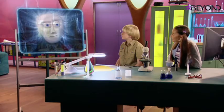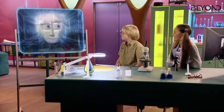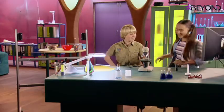Try searching for the kangaroo-inspired Subaru. Did he just say Subaru? Isn't that just a car company? Let's check it out. Okay.